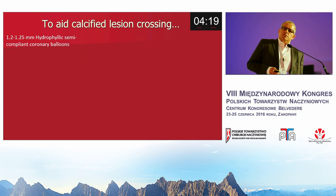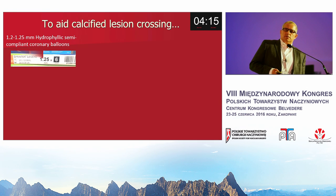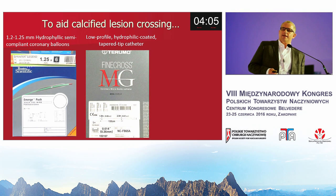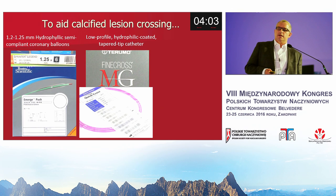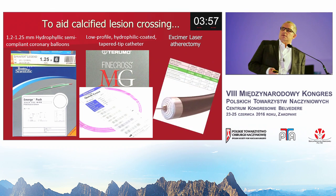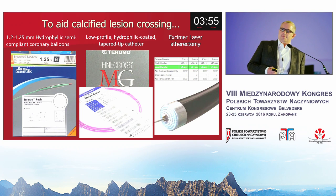So what do we do to aid calcified lesion crossing? We predominantly use low-profile coronary hydrophilic semi-compliant balloons, 1.25 and 1.2 millimeters. We also use low-profile hydrophilic coated taper tip catheters, and again, any company can be used for that. We frequently use Quick Cross as our go-to catheter. What we find most useful for these lesions is actually laser atherectomy, especially applying the smallest diameter fiber, 0.9 millimeters.